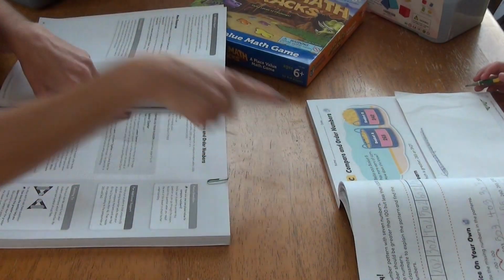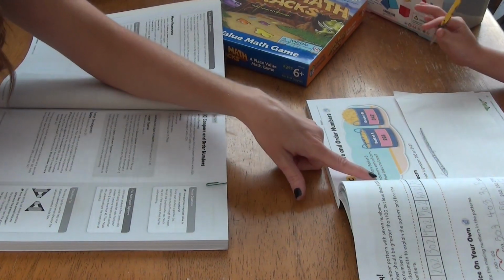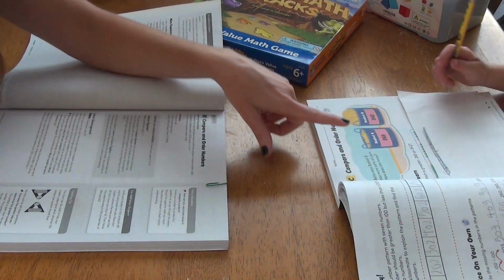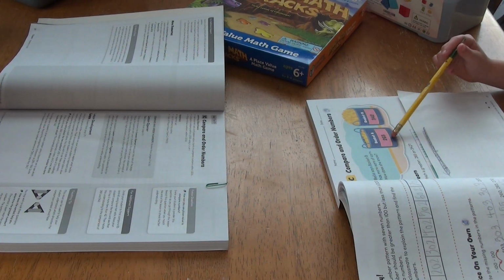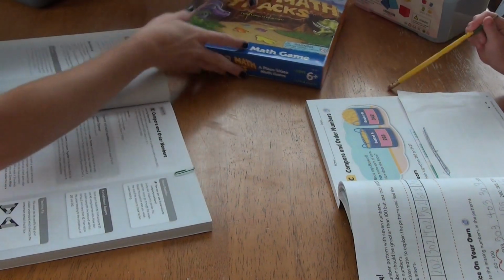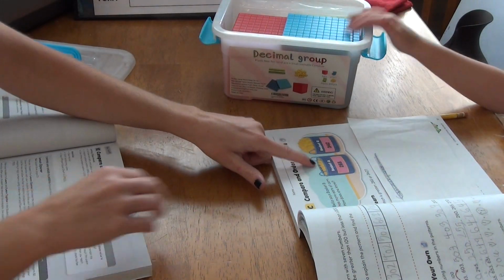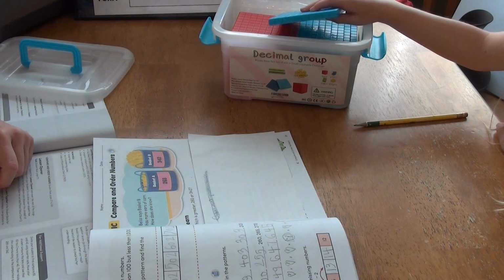All right, so let's look at the lesson opener here. Bella says basket B has more ears of corn. How does she know? So basket A has how many? 265. And basket B? 342. That's right. Now, if you are going to use your base 10 set, how would you represent both of these numbers? Okay, so we go ahead and do basket A.